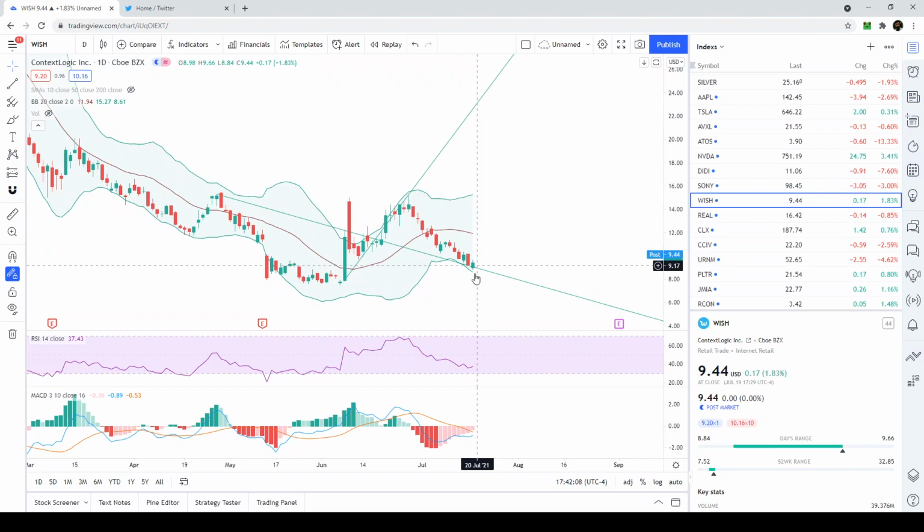If $9 can hold, and this trend line can hold, and if we can break back above 9.66, then we can easily come and retest 10.18. And if 10.18 can break, then we can easily come and retest 10.50, all within probably the same hour. And then from there, that's when the fun can start.